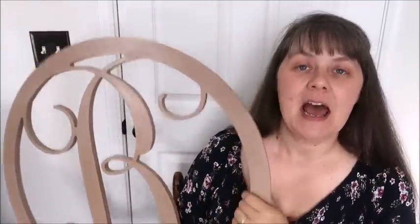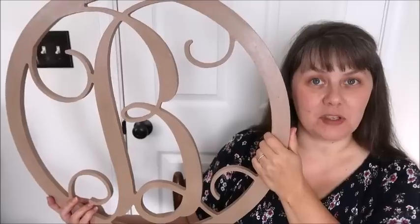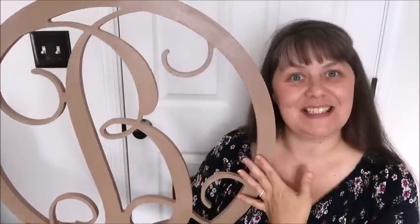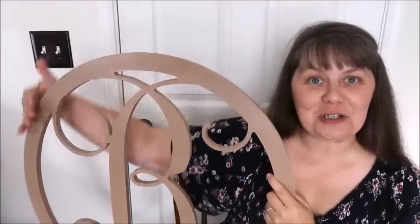I'm gonna paint it. I was thinking white. Brianna said I should paint it black. Weigh in and tell me what you think. But is this not beautiful? This is so perfect. $4. What? You cannot beat this. It makes me so happy. I think that's my only... No, there's one other thing.